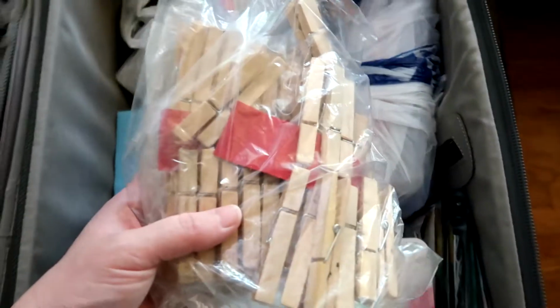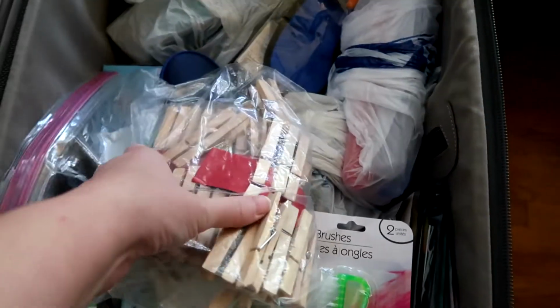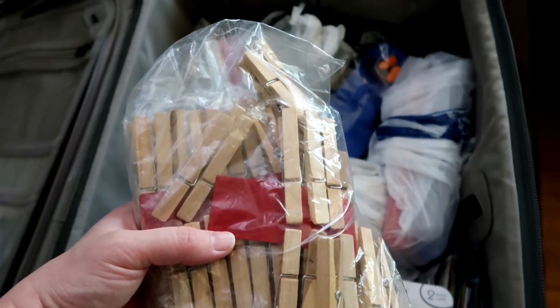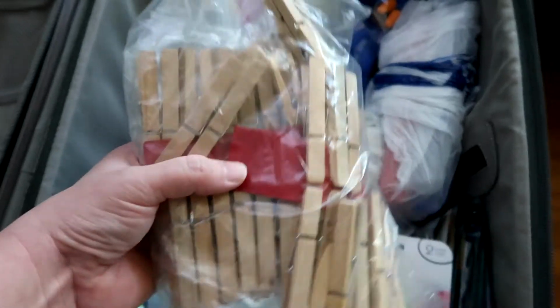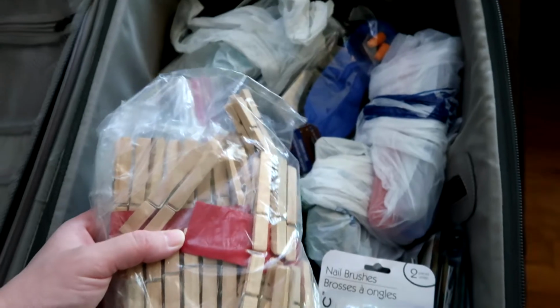Those are some of the Ziplocs I was talking about. Another thing is clothespins. Now the Disney resorts have retractable clotheslines in them to hang up your swimwear, and so does the cruise. The one we're going to I don't think does, but I'm still going to take them with us anyways, just in case we might be able to hang swimwear up.